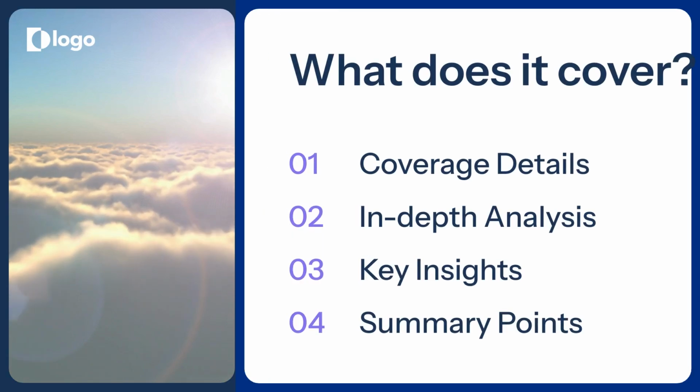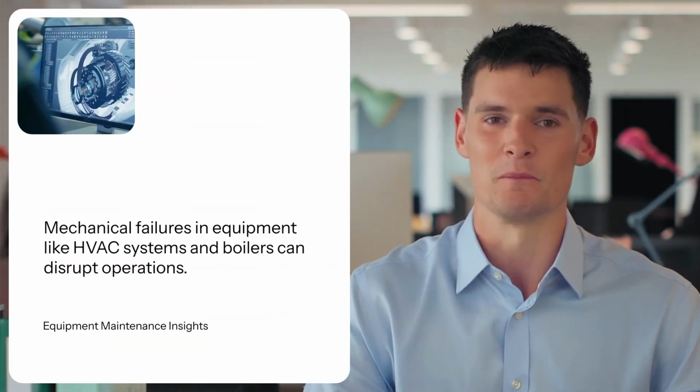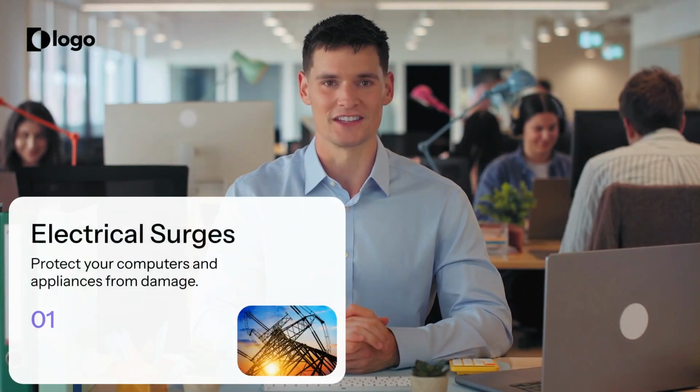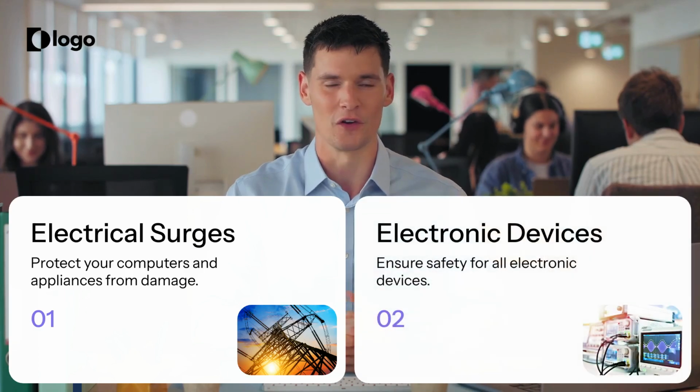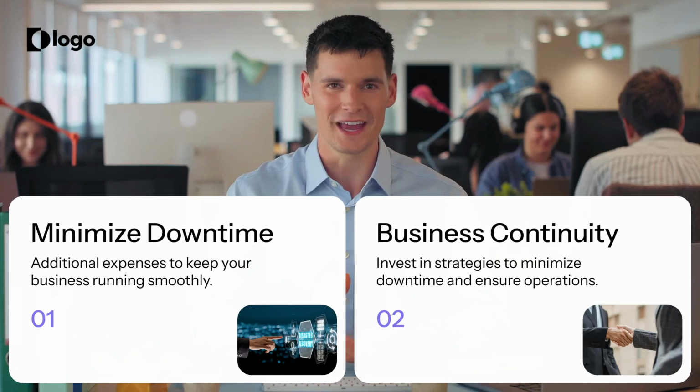What does it cover? Mechanical failures in equipment like HVAC systems, boilers, or manufacturing machinery. Electrical surges that damage computers, appliances, or other electronic devices. Replacement costs for critical equipment that can't be repaired. Additional expenses to minimize downtime and keep your business running.